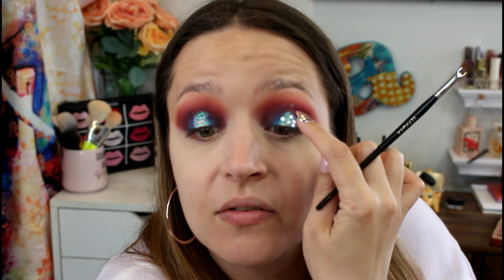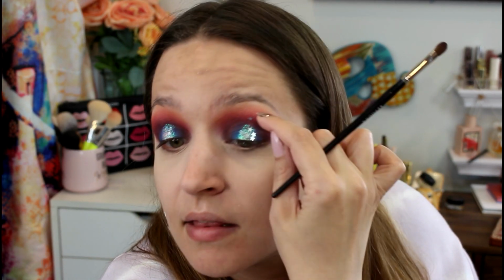Okay, before I get into face products, I'm just gonna do my under eye eyeshadow quickly. What do I want to do? I'm gonna do something simple. I'm not gonna mimic the halo or anything because, oh, that kind of transferred when I blinked. See that? That star is not meant to be up that high.